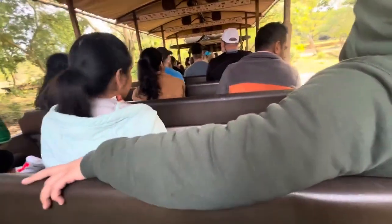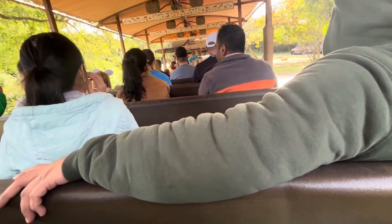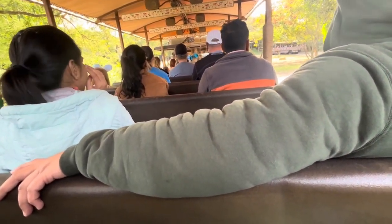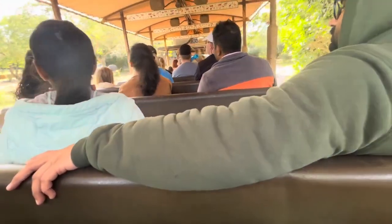Now let's see, I see a pretty fresh mud wallow over here, so now we are looking around for some animals that roll around in mud. Lots of animals are going to use mud as a natural sunscreen and insect repellent. We saw one of those elephants back there throwing mud on its back with its muscular trunk. That's how they get the mud on their body, but some animals just roll around in it, so we're going to see if we can find that animal around here.